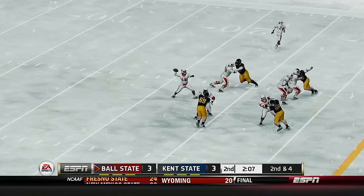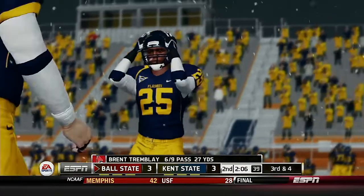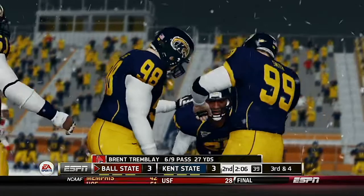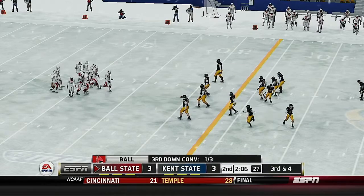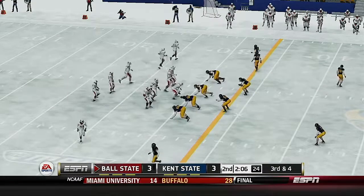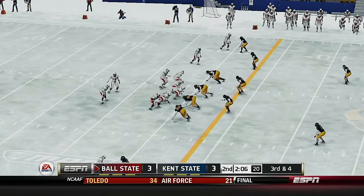Throws incomplete. They got a hand on it. Brad, this corner just made a great play on the football. You wonder if he's starting to maybe get into the mindset of this quarterback, and maybe the quarterback's going to look in the other direction to try to come up with a completion. So it's third down now, and they're going to need about four.